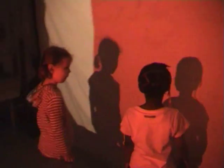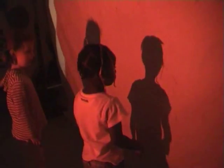As well as images of the creatures they had seen, the children cast their own shadows on the surfaces of the space and explored how these shadows grew large and small as the light source moved in the space.